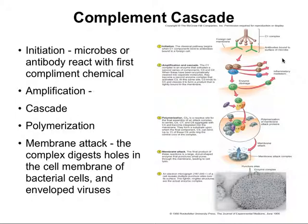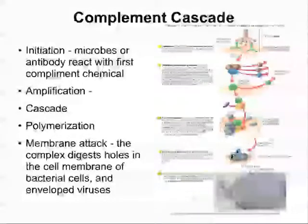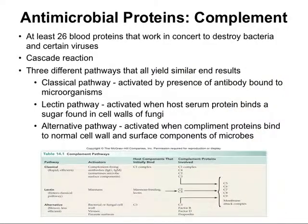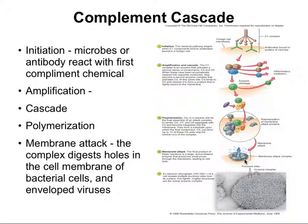And then there's the membrane attack. Literally, we have a set of proteins that come together to digest holes in the membrane of bacterial cells, as well as in enveloped viruses. So the whole point of this complement system is that a bunch of different proteins come together through 3 different pathways, and they cause a formation of a ring structure of proteins that punches holes in the cell membranes. Once we've punched holes in the cell membranes, the contents leak out and that cell is lysed. So the complement cascade is a way for proteins to come together in order to blow holes in the membranes of both invading bacterial cells as well as enveloped viruses.